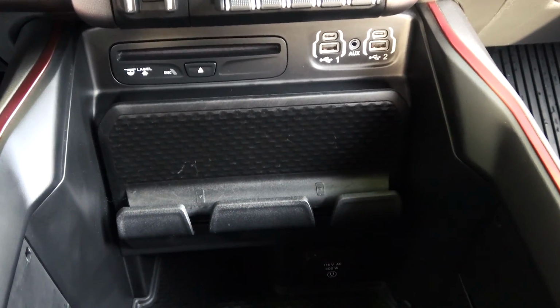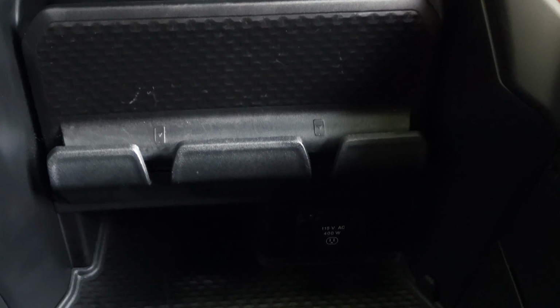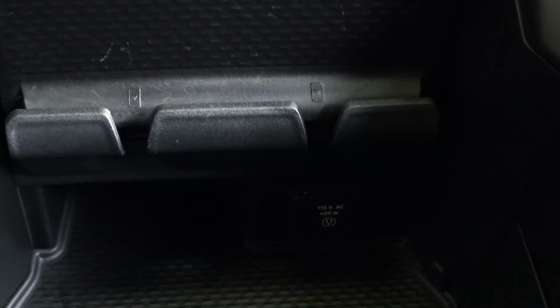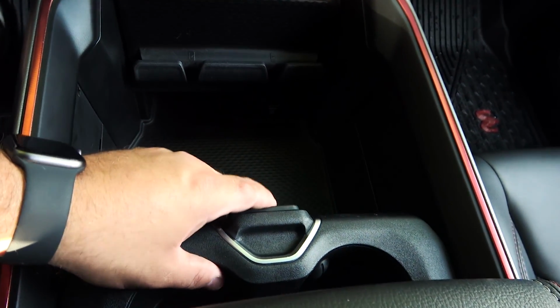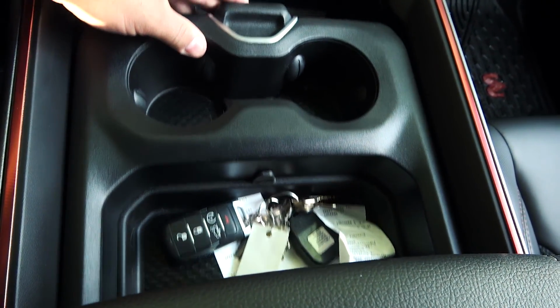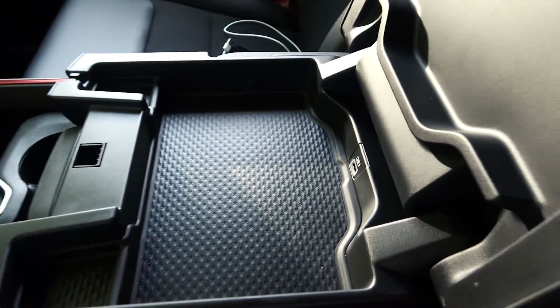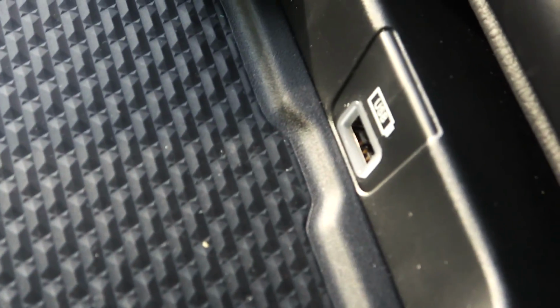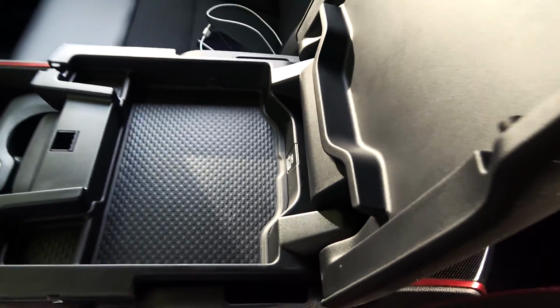The front of the center console houses a CD player, USB and USB-C ports for the driver and front passenger, a cell phone holder, and a 115-volt power plug. The center console tray has 2 cup holders and a storage bin and can slide back and forth to suit your preferences. The armrest is a 2-tiered design with a smaller top opening that houses another USB port inside it along with a larger bottom section.